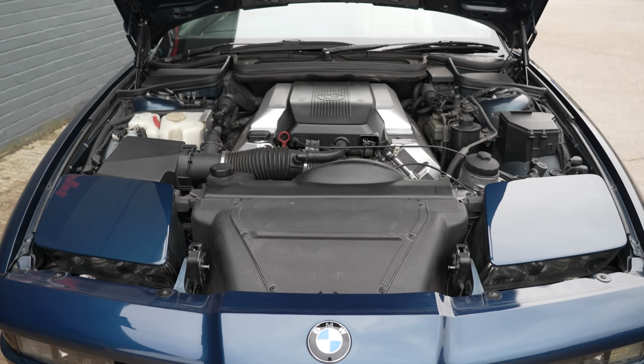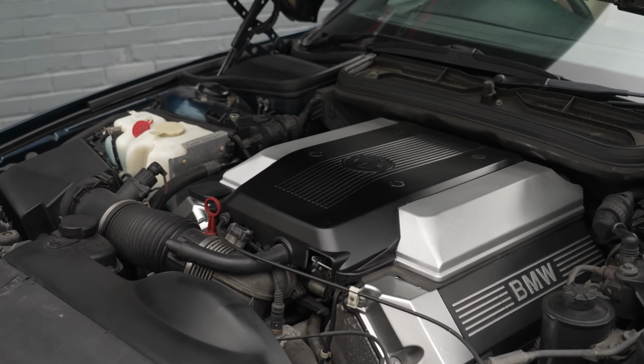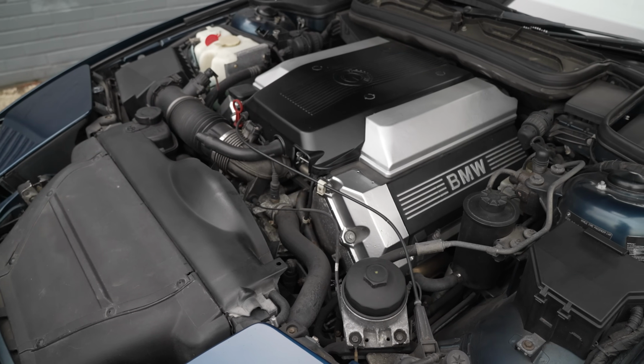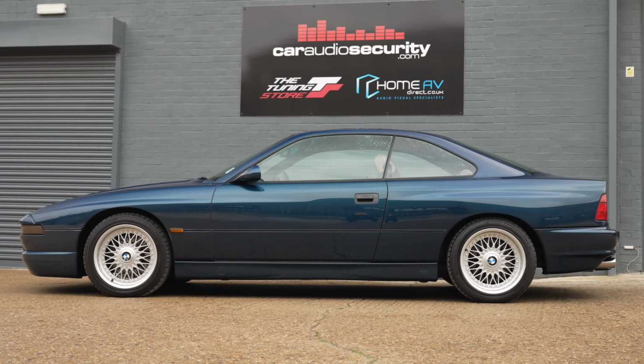Previous owners have maintained it regardless of cost. Engine-wise, you've got brand new rocker cover gaskets, which were fitted in 2020, only 5,000 miles ago. You've got new top mounts, ball joints, timing chain, it's been fully serviced. In fact, the suspension's been upgraded. It's got a B12 suspension kit.